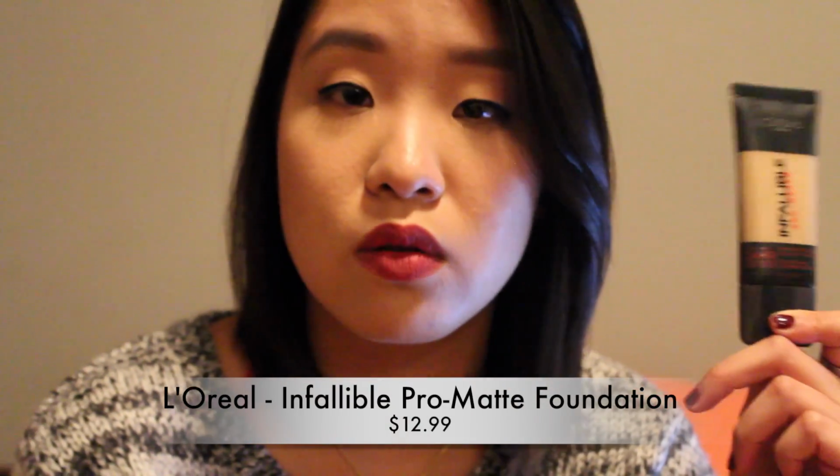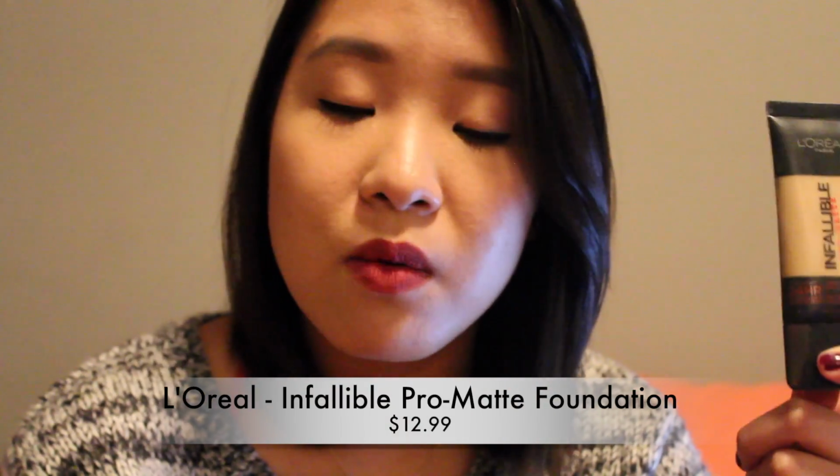So the first one is the L'Oreal Infallible. And I feel like I'm about to get crucified because this thing has gotten so much good rep on all of the reviews on YouTube, on the internet. And that's what I thought at first too. It is incredibly flattering as a foundation. It's matte, but it's still skin-like. It's very perfecting. I used it. One of my friends saw me use it. She got one too. And it's like, it's good.